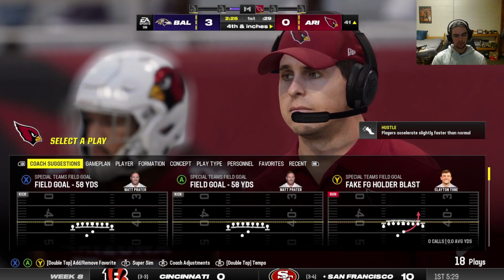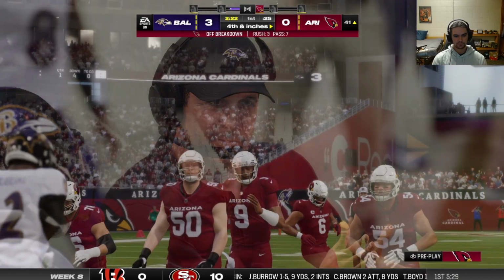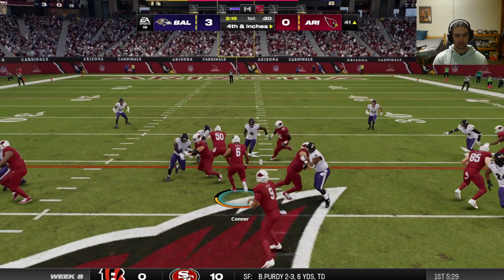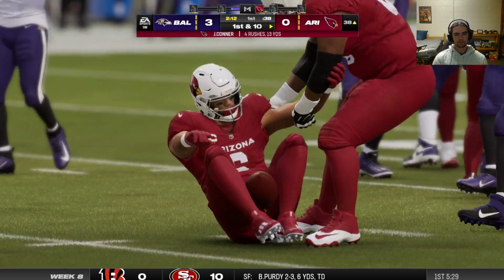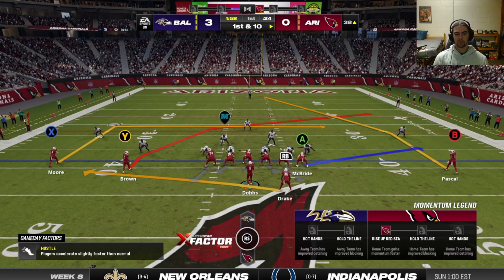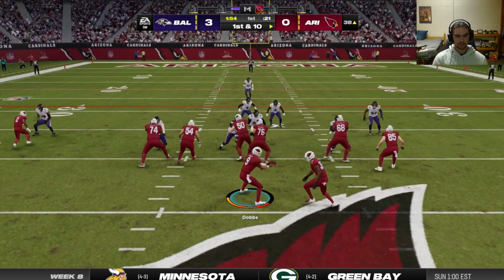I think I'm going to go for it. I think we can get it. Ready, set. We're just going to do a trap play, handoff up the middle to Connor. And Connor pushes forward for the first. Good conversion on 4th. Nothing else that's good for morale. It's nice to pick up a first down on 4th.